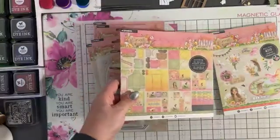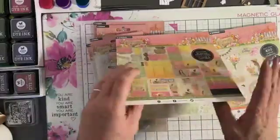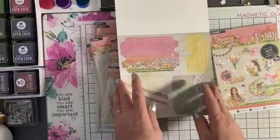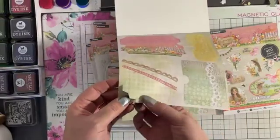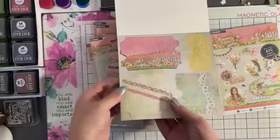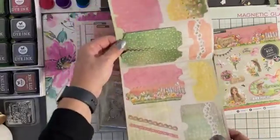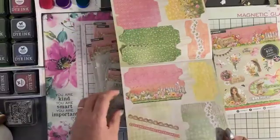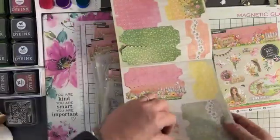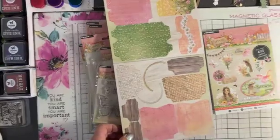Right, back to the beautiful collection. So, the mixed paper pad. This is a little bit different. In here, you've got lots of die cut elements that make pockets and different pokey bits. And they're double-sided as well, so you can choose whichever side you want to use. Again, you're getting 3 sheets of each design. I'm going to lift that up.